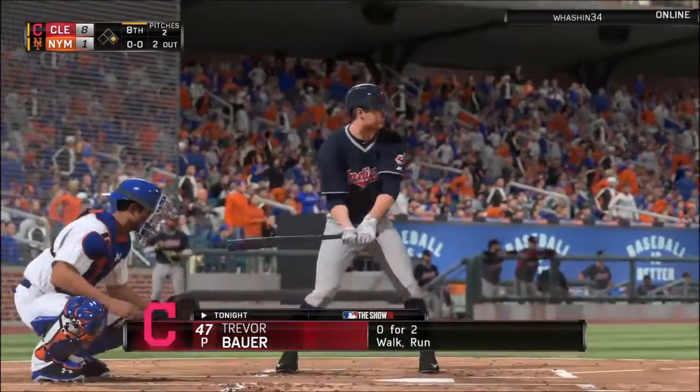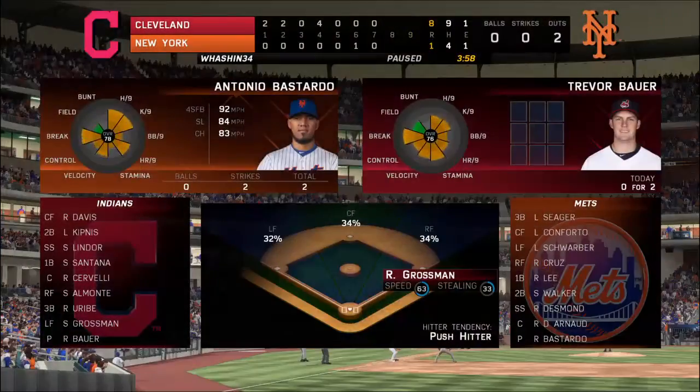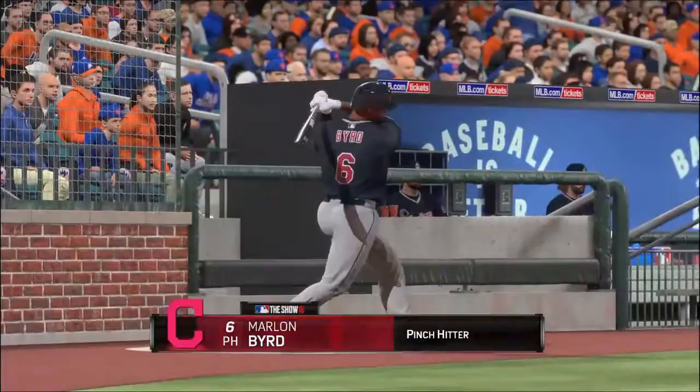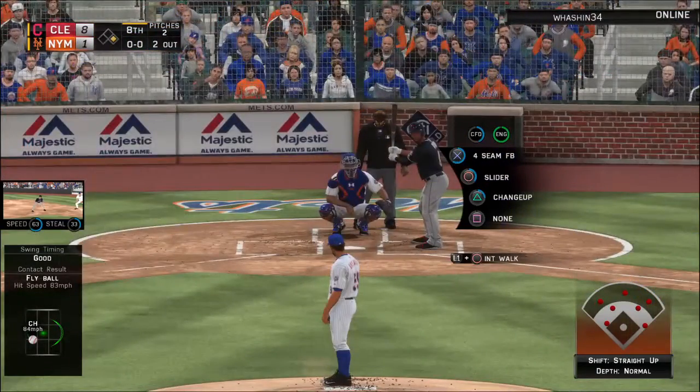Trevor Bauer steps in for a fourth plate appearance tonight, and why not? He's been in control all game. Yeah, he's been in total control of this game, man. I see no reason to be going with anybody else out there on the mound right now. Marlon Byrd will get the call here as he'll hit.